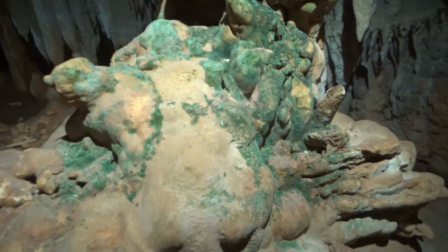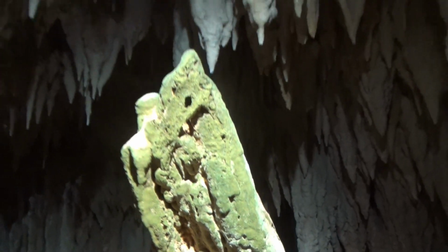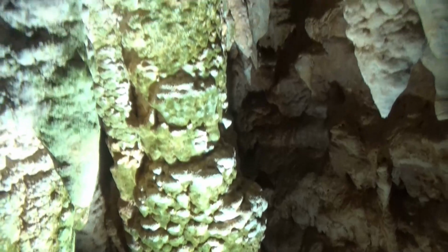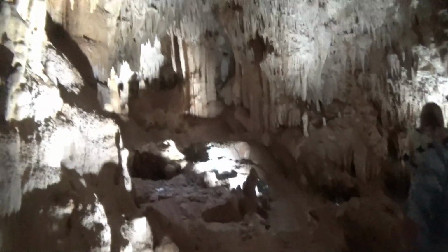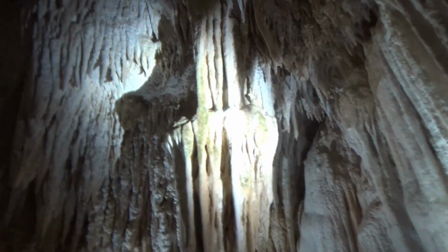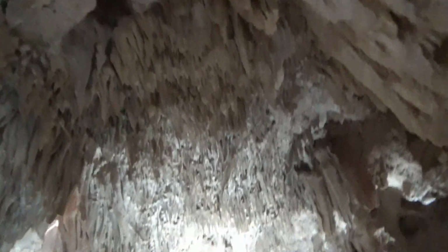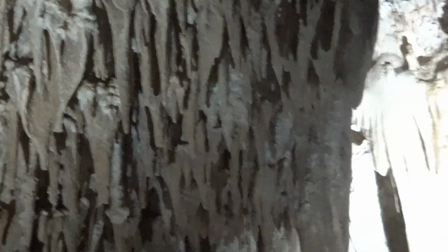Look at the green on here. I'm not sure what that is. A lot of green on some of these rocks. Ooh, here comes a big room. Oh, this is pretty amazing, this room here. It's got all sorts of formations. It's beautiful.